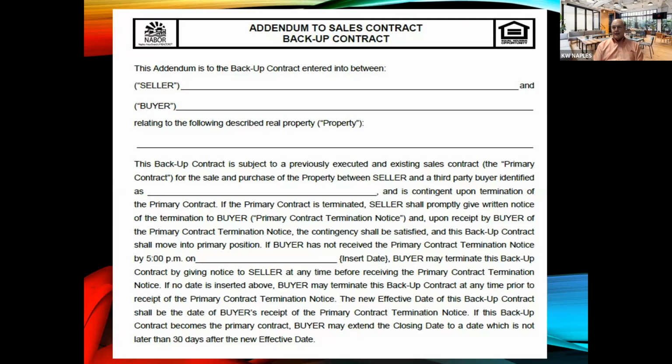If the buyer puts a date in there, buyer may terminate this backup contract by giving notice to seller at any time before receiving the primary contract termination notice. If no date is inserted, buyer may terminate this contract at any time prior to receipt of the primary contract termination notice. So if you put a date in there of a week from now, and then tomorrow you find out a much better house, you're still technically on the hook here. If buyer has not received the primary termination notice by X, which might be next Monday, then the buyer can terminate. But if you leave it blank and you find your dream house the next day, fine, you can terminate.